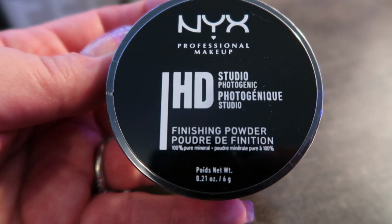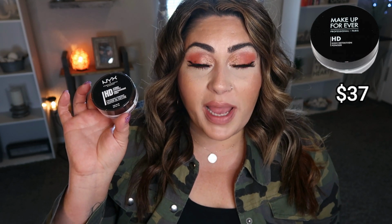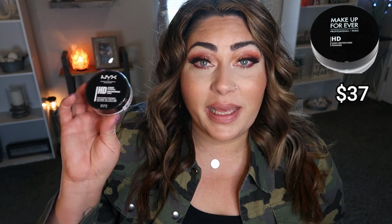The NYX HD Studio Finishing Powder. Love this. This is a dupe for the Makeup Forever HD Finishing Powder, and there's no difference. I have tried both products. They perform and wear and apply the exact same way. This is $10 versus the Makeup Forever for $37. So a third of the price, and it works exactly the same way. This is one of those things that you absolutely do not need to splurge on the high end, because the drugstore version is equally as amazing.